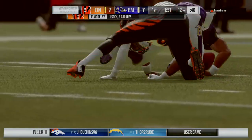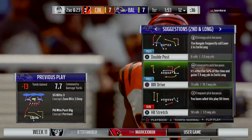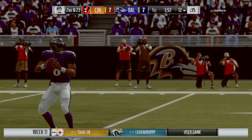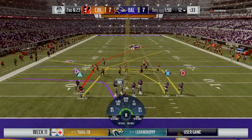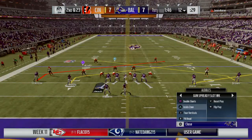The Bengal pressure gets him that time. Down he goes. Brandon, if I'm an offensive coordinator and I see an all-out rush like that, I file it away because I'm going to use their aggressiveness against them as this game goes on. I'm going to hit them with a screen soon. Now then, after the sack, it'll be interesting to see what they have planned for 2nd and 23.